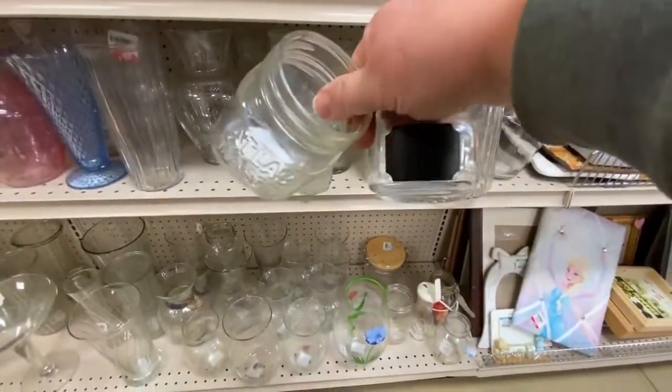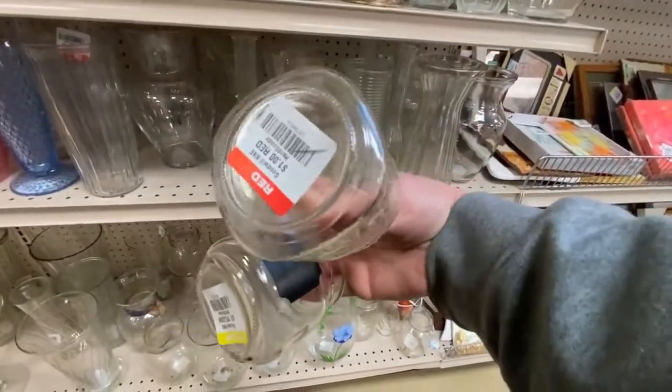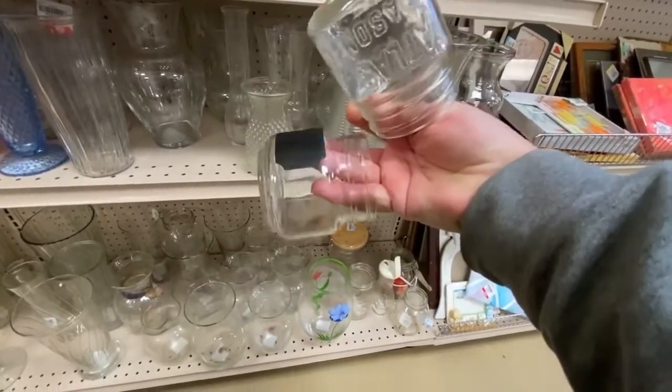These mason jars were pretty cool. I still haven't found any green tags yet. No 50% off.